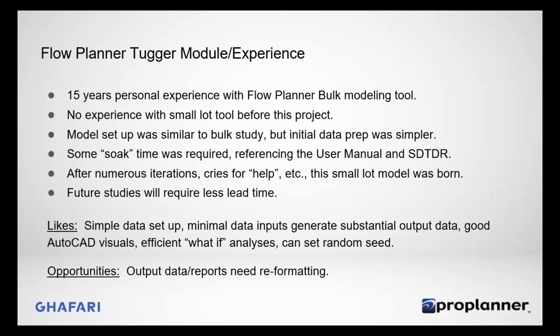It's efficient at what-if analysis. You tweak a couple little things, you rerun right away, so you can run iterations fairly quickly. And the other thing, which I really haven't had a chance to experiment much with, other than just run it one time, is the variability. I want to experiment more with that and see what kind of variability it generates.